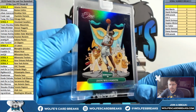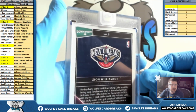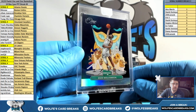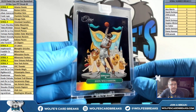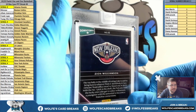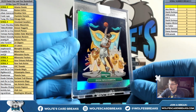Oh my God, and a downtown Zion goes based off the card number on the back. Card number is 6, the 6 spot, Steph Man. Steph Man picking up the downtown Zion. Wow, we needed this. That last case was bleh. This one, yeah, that's what I'm talking about. Spot 6, spot number 6, downtown Zion.